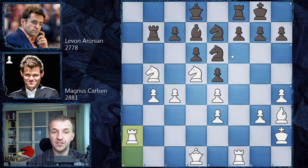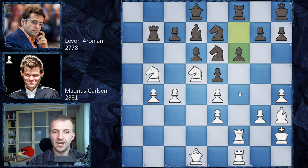The problem is now Levon Aronian plays knight on c8. He should go for some move, you know, like king on h8, and then after rook a on f2, just play f6. And his position is pretty strong in the center. It's not easy, you know, to bite all of that. And he could, you know, continue this way.